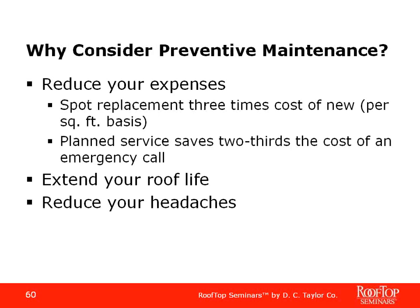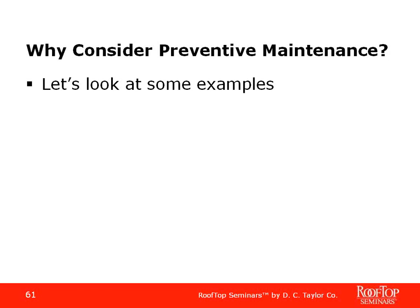And we're going to talk a little bit about why considering a preventive maintenance program will actually save you time and money. I mean, first off, it will reduce your expenses. It's always the oxymoron that spending money saves you money, but in this case, it's been proven that if you properly maintain and inspect your roof, it will provide a longer service life and basically reduce your time spent dealing with problems. We're going to take a look at a few examples.